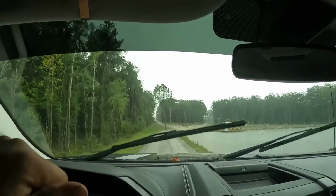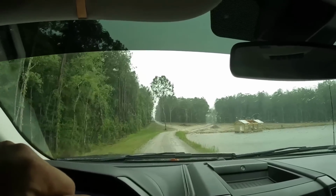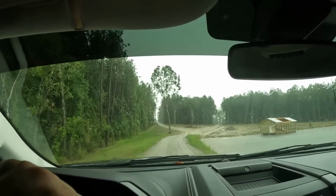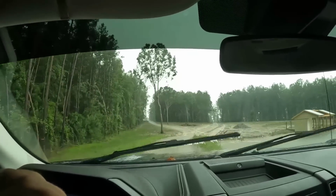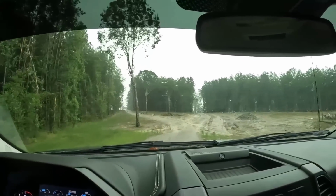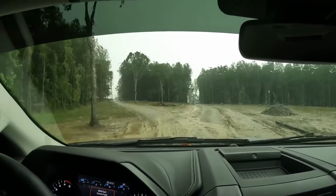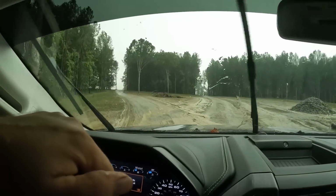So let's go up here and see what this looks like, because I don't have my pipe put in yet. And it currently looks like a river pouring over the path. Yep. So that's where the pipe's gonna go. The good thing is I can see that my ditches are working. It's coming right straight down the path.